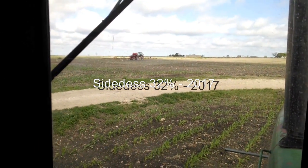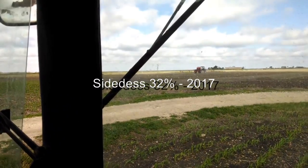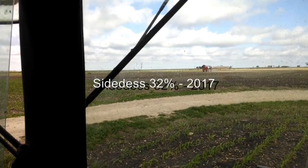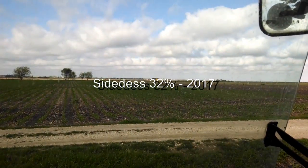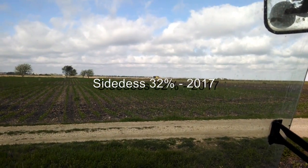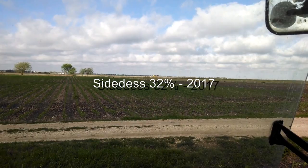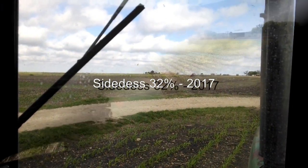Well, there's a whole lot of action going on out here in the country today. I'm side dressing. The neighbor next to me planted yesterday and he's catching some escapes, and then the neighbor next to me is planting. Hardly ever see three operators out at one time. I'll go over some details on the side dressing in a little bit.